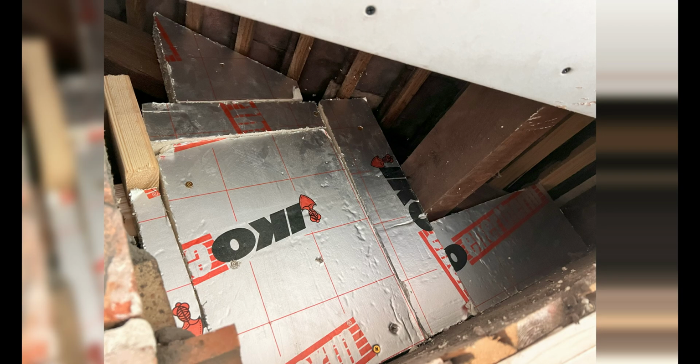Now what I had to do was basically take that concrete bit out, and make two frames: one going behind so we could put insulation in, and then another frame in front, obviously to hang the plasterboard on. So we did that. Obviously that's two awkward cuts there. That has to go down. Then this cut was awkward.